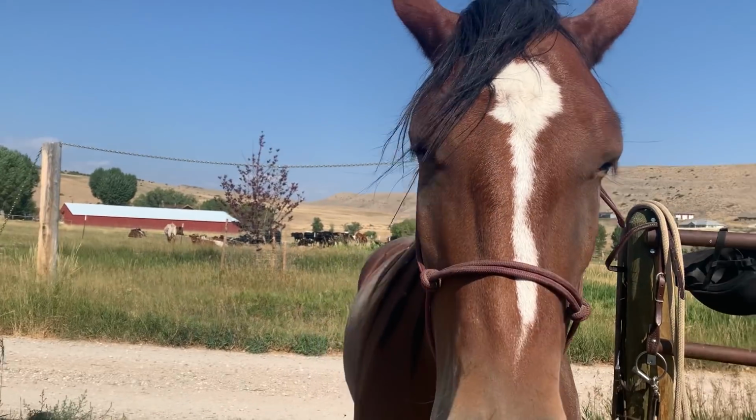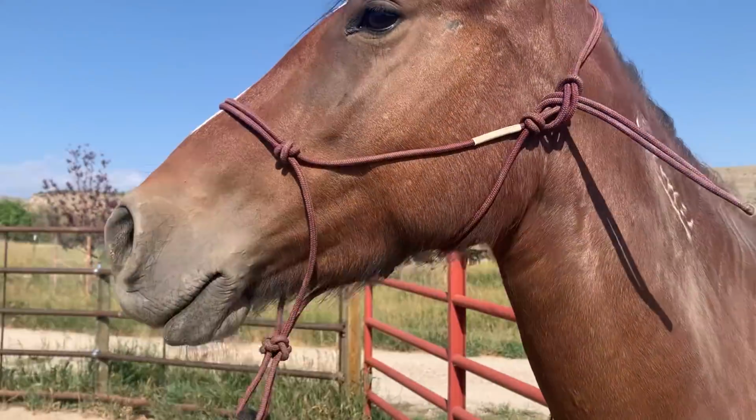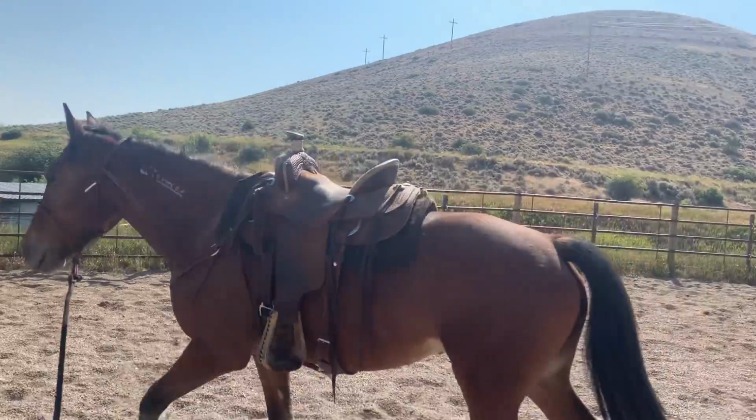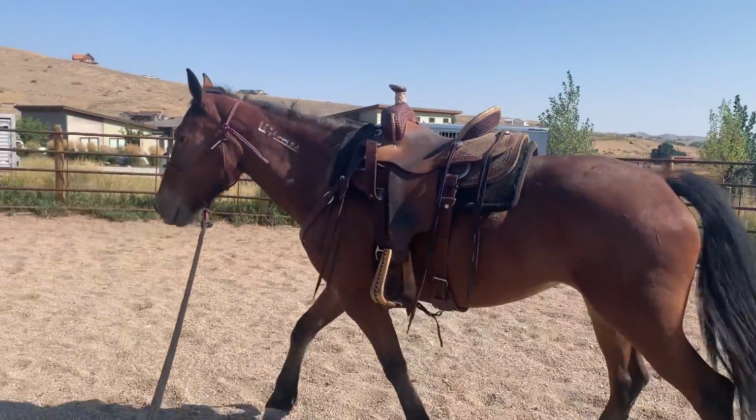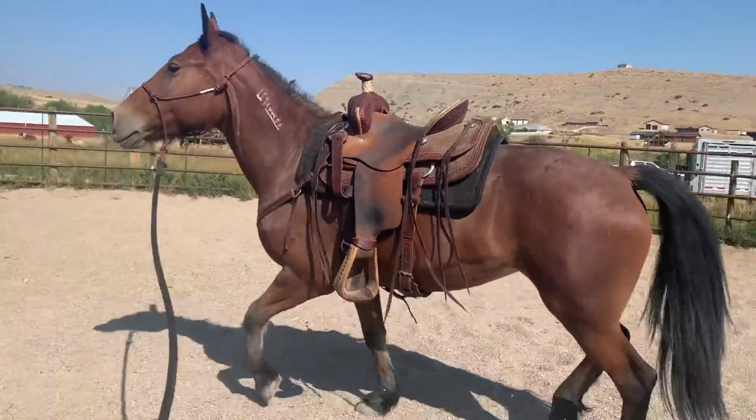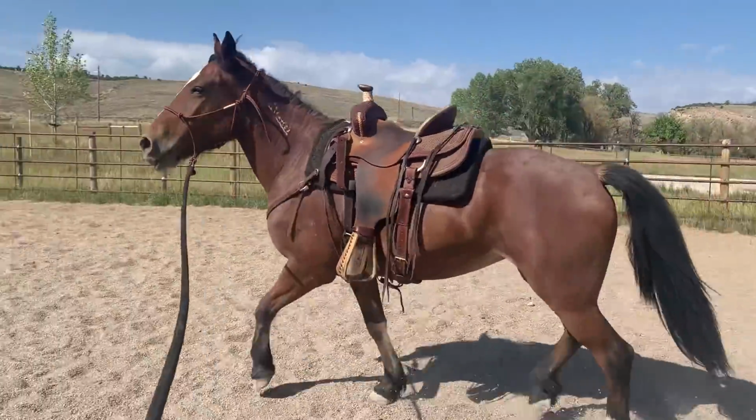Because I'm traveling for clinics and private lessons, I don't have a crazy amount of time to work her, but I was able to fit in, I think, 3 sessions while we were there. So this is the day after we got there. I'm just letting her get warmed up in the round pen.